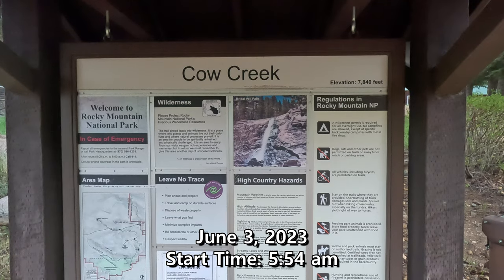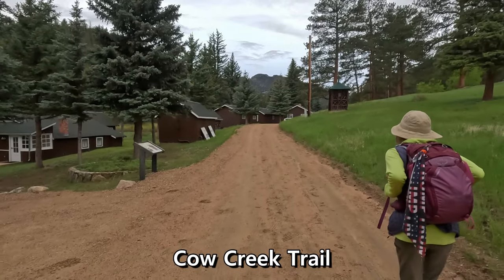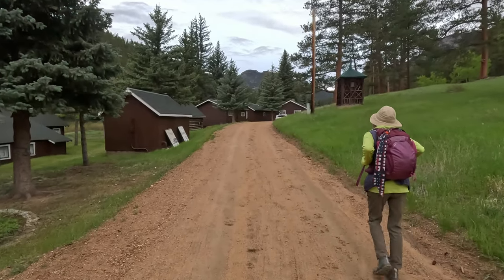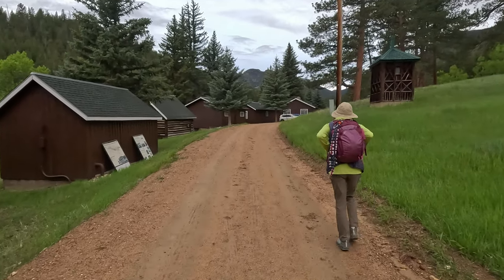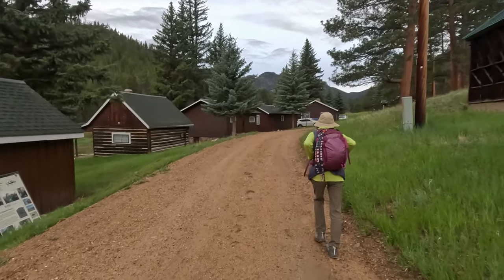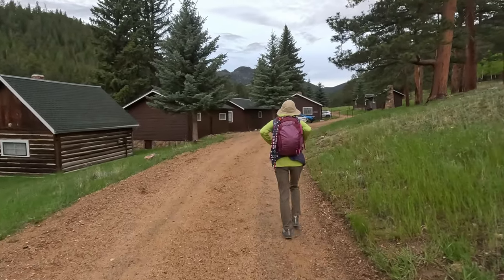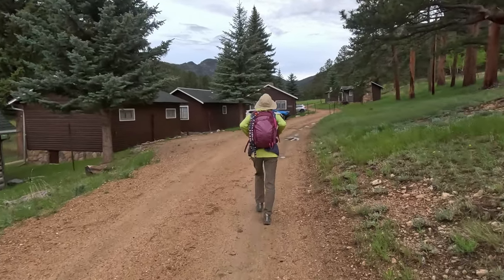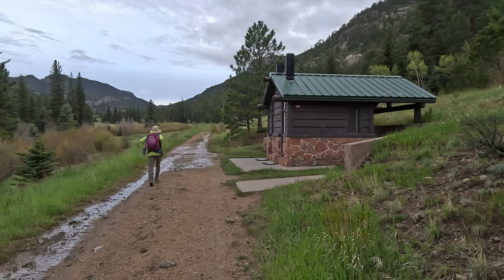Official start time, 5:54. We're hiking through the McGraw Ranch, and just a word of advice, if you're gonna come down to this trailhead, get here early. I'm talking like when the sun comes up, because there's very limited parking down there and it's already filling up fast. We were the second car this morning, and already in like the last 5 minutes, a whole bunch more pulled up. And just past the McGraw Ranch are the restrooms.